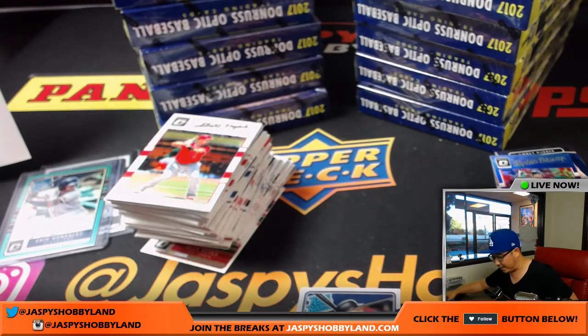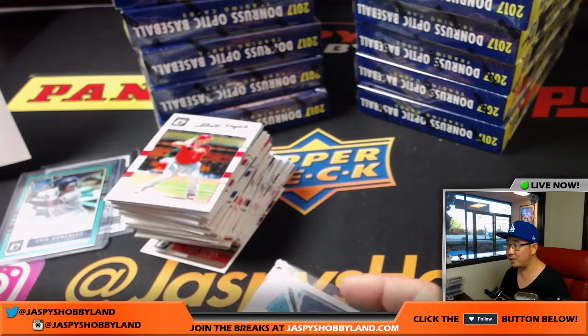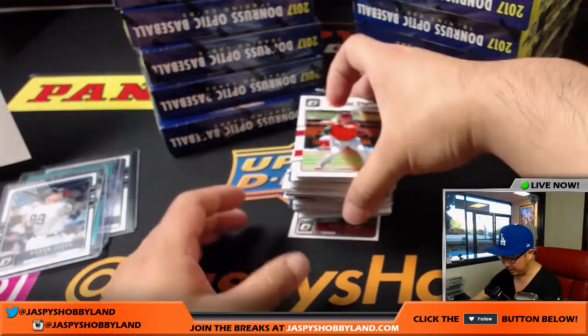Good start with a hot box. I'll sleeve and top load these at the end of the break. Aaron Judge being Aaron Judge gets the Aaron Judge treatment. All right, let's see what we have in the second box right here.